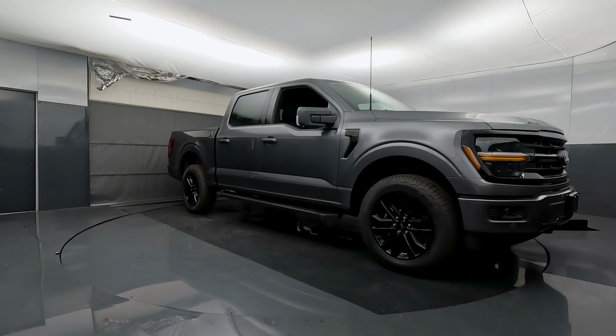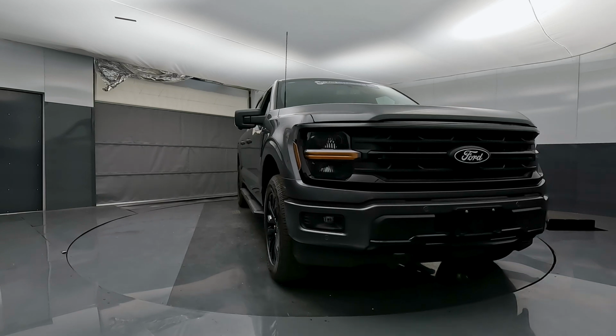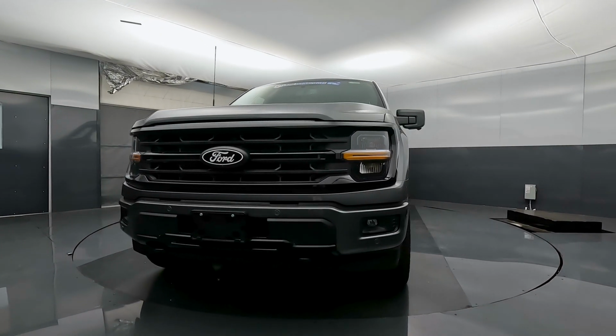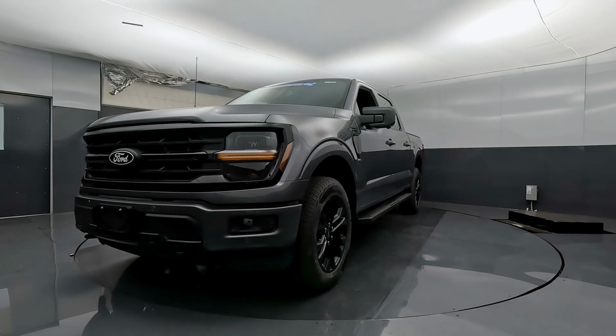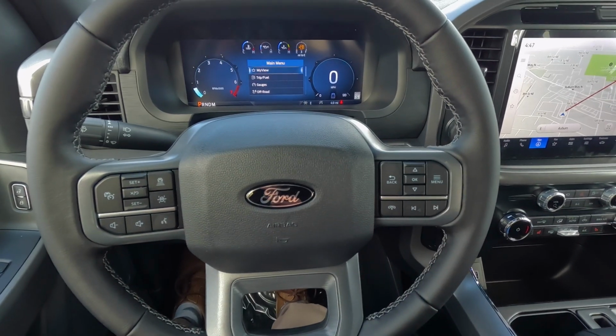That's a big step up from a lot of big V8 powered pickup trucks. We're usually averaging around the teens, 15 to 18 miles per gallon. So anything over 20 miles per gallon is fantastic for a truck this size. And it has lots of scoot. With 325 horsepower, this thing accelerates almost like a performance car.